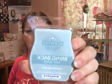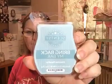Next up, we have Hawaiian Paradise. And you have to ask yourself, what would I imagine Hawaiian Paradise smelling like? A buffet of Hawaiian fruits, pineapple, banana, mango, papaya, and coconut. I think I'm going to like this one. There's pineapple.